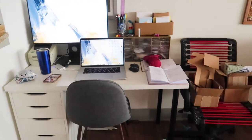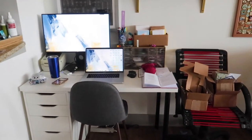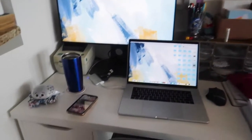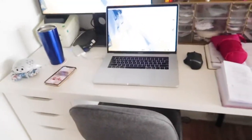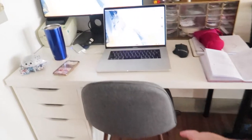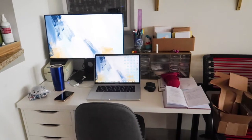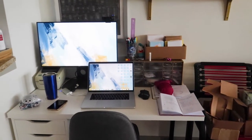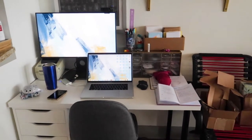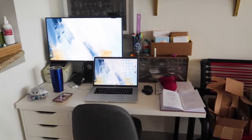Okay, so this is my current desk right now. It's completely not unbearable by any means. It's a really good setup. I have the Alex drawers from IKEA. This is really all IKEA: the tabletop, the legs. The chairs are from Target though. But the thing is, it's just a little small for what I need, and it seems like work from home and, you know, isolation is going to be happening for a while. So we just want to figure out a better setup for my system and my needs.